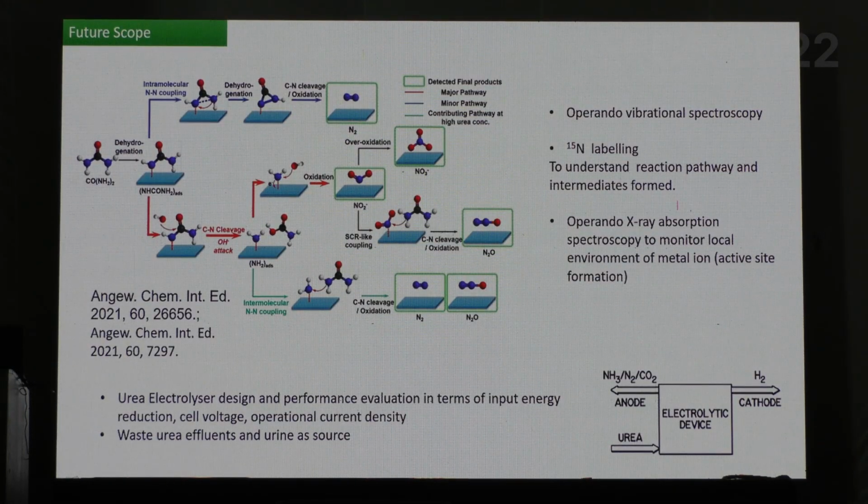So I just want to tell you that there is much more to look at. There are various reaction pathways possible, not just nitrogen. People have also said it can over-oxidize to form nitrate, which is not good for the environment. So this has to be looked at in a different way: even along with nitrogen, what else is being produced, what is the oxidation pathway, and what are the intermediates formed.